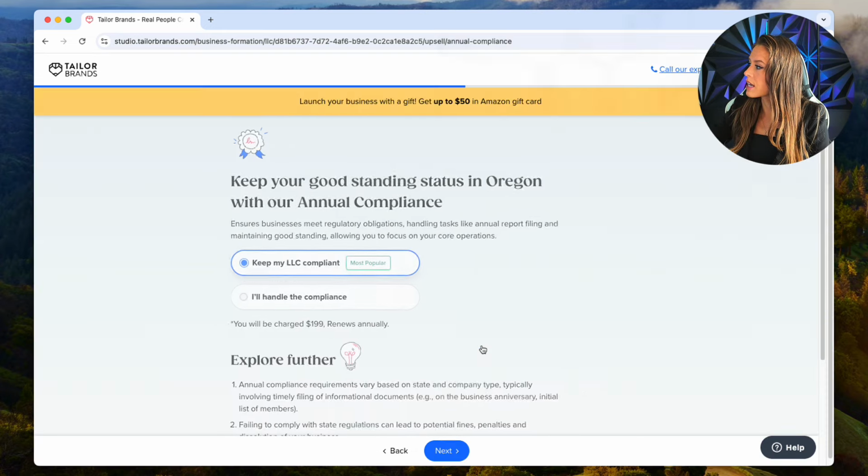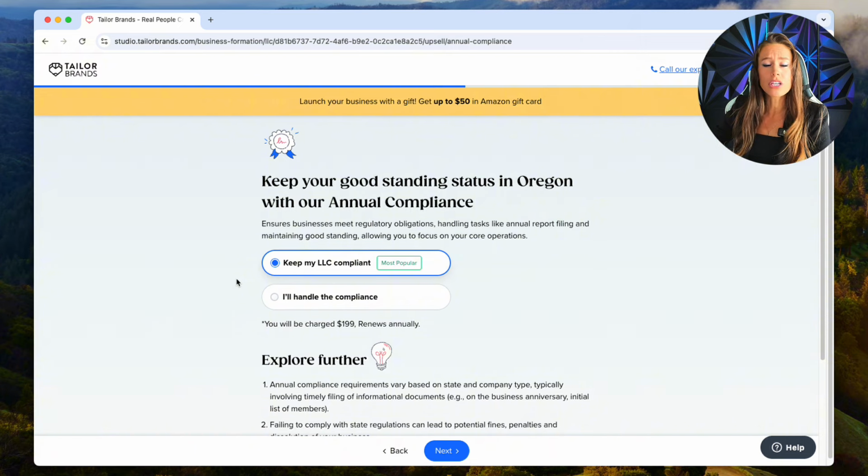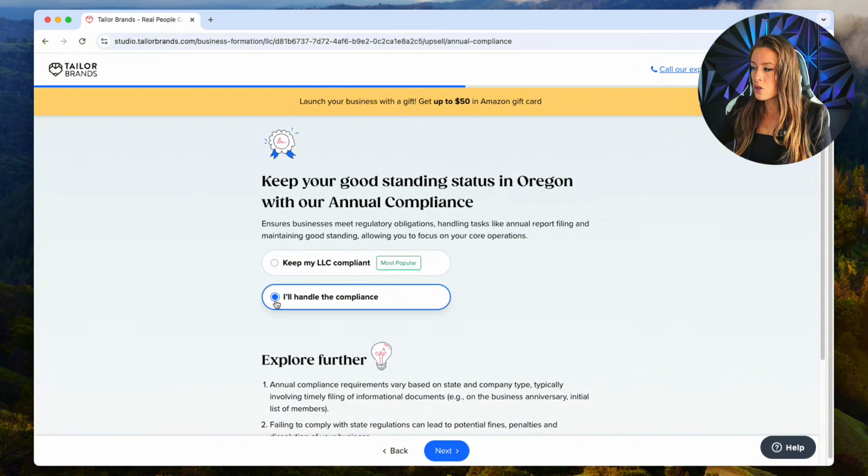Are you sure? Yes. And every single year you need to renew your LLC. So if you forget to renew it, they'll warn you a few times, and then you'll be charged a bunch of late fees and fines. And of course, we don't want to pay those, right? So if you can remember to do it on your own, that's great. You could save a little bit of money. But again, if you forget to do it, you're going to be charged a lot of money. If you think you might forget and you have a lot going on, Taylor Brands can do it for you automatically for $199 a year. So definitely a good option to have.